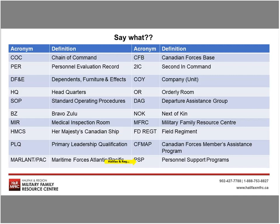And PSP is Personnel Support Programs and offer various fitness and health and rec programs. So those are just some of them. They can be a little tricky, but now if your military member mentions any of these when talking to you, you can surprise them by giving them the definition.